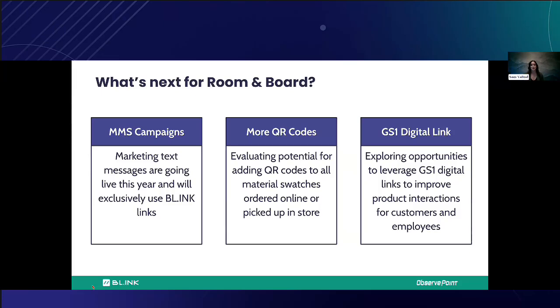The other thing that I'm personally super duper excited about, such a new wave for thinking about things, is the GS1 Digital Links. Currently we're exploring opportunities to leverage the GS1 Digital Links in an effort to improve product interactions for both customers and employees. And I love a solution that helps both. And I know GS1 Digital Links are fairly new, so I wanted to go over really quickly what that is, since it's such a new term.